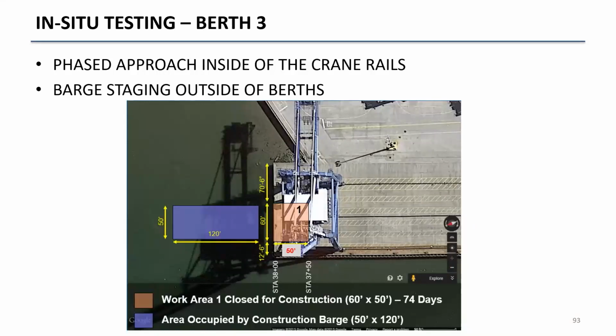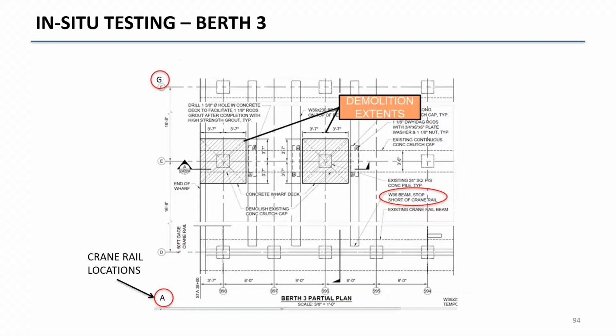So if we look at berth 3, it's a very similar situation. You have a 50-foot by 60-foot work area, and the same situation when it comes to the barge staging, but the construction was different. So the actual work area closure time was different because of the reconstruction. We're doing all this demolition to get to these piles, but we also have to do the reconstruction to get things back up and running.